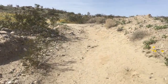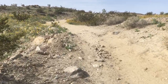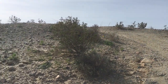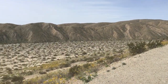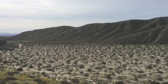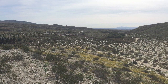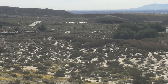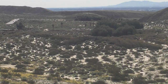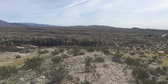Climbing up the vista and I'm so tempted to videotape what's around me, but it's so fantastic. I'm just going to wait till I get to the top. All right, almost there. All right, I'm at the vista. These are the huge mounds by the San Andreas Fault. What a view. Way over here, this is where we started. You can see the trees. Just gets better and better. There's the Oasis Pond.